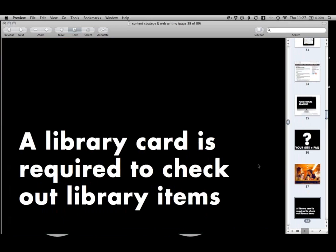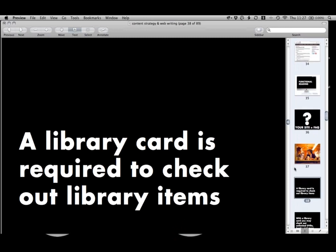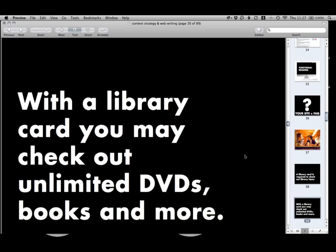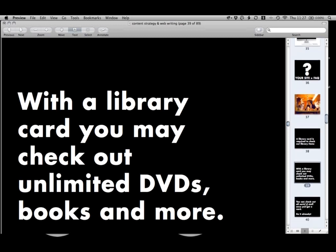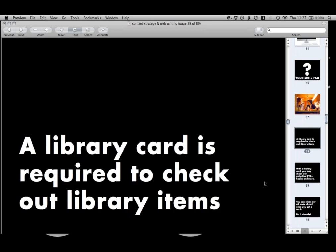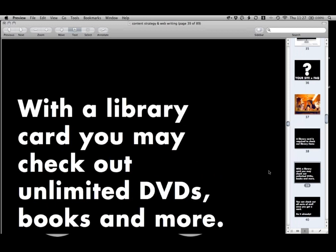So here is one sentence that I've seen on a library website: A library card is required to check out library items. We can make that, this is actually a bit longer, but I think it's a bit more friendly: With a library card, you may check out unlimited DVDs, books, and more. This is more about requirements and rules. This is about opportunities.